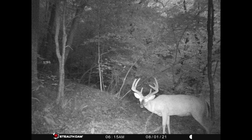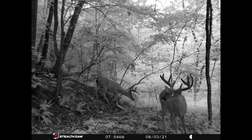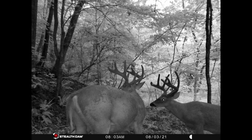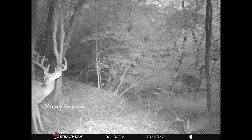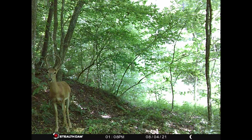So now we're at camera 4, and everyone came back. All the big bucks came back besides OG. He was the only one on camera 3 that we haven't gotten anywhere else. So our usual suspects, Big Crab, Goalpost, Young Sparrow, and Big Curve all came to camera 4. We're noticing they're just jumping around, circling the property. We did dump out feed, so that might be why they're coming out.